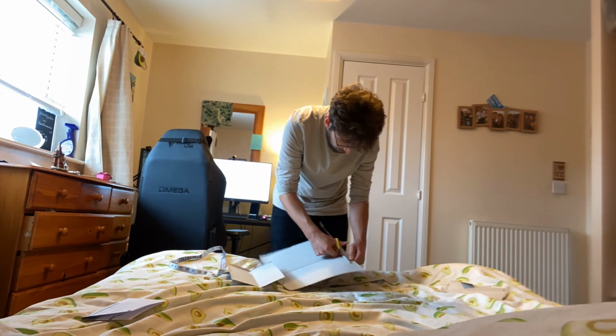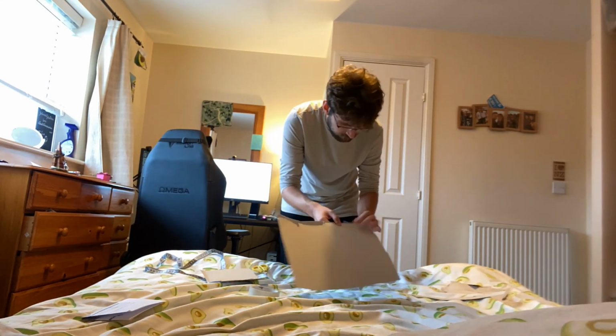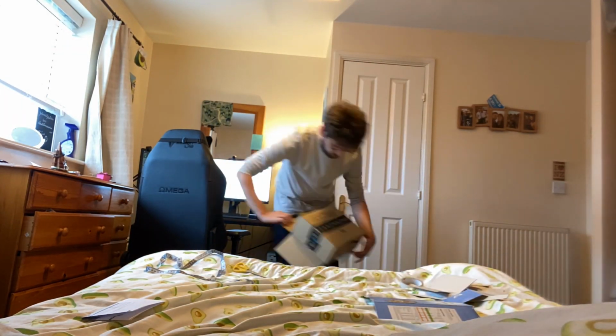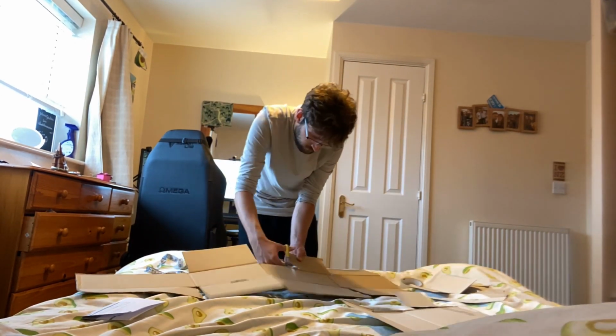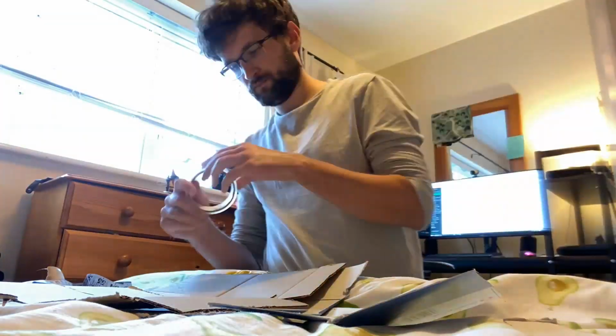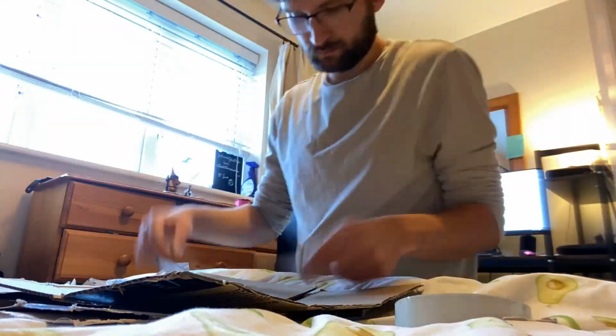I started to measure out bits of cardboard and sellotape them together. I also used an old Amazon box, and let me tell you, both of these materials are very flimsy. Building the PlayStation 5 took me about an hour and a half. It's not structurally sound at all. It's held together by more sellotape than I'm willing to admit.